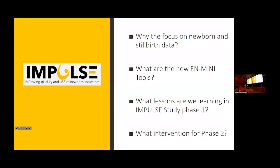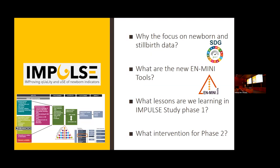So today, I have shared with you a little bit about the importance of newborn and stillbirth data. Please, whatever you do, think about how we can strengthen newborn and stillbirth data. I've talked a little bit about the EN mini tools, which are available for your use on the D4I Data for Impact website. I've shared some of the lessons we're learning in IMPULSE phase one on behalf of my colleagues, a lot of whom are online, so greetings to you. And I've invited you to help us work out what intervention we can test for phase two.